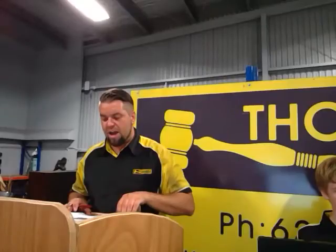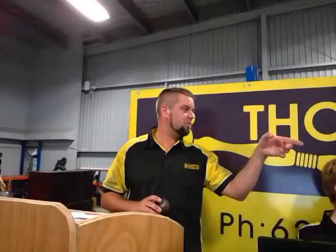Lot 260 is a Trojan radial arm saw. 2850 RPM. 10 amp. Condition unknown. It's hanging on a steel frame. Is that part of the steel frame, Warren? Or it's just that unit? Just the arm? Alrighty, there we go.